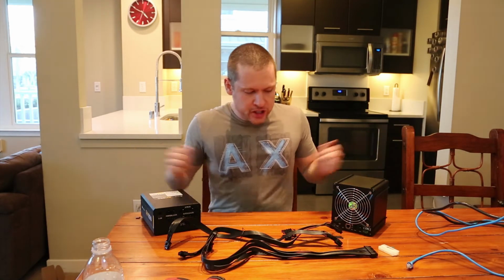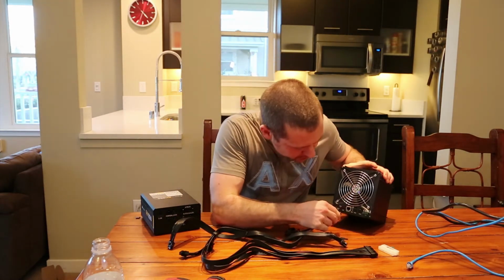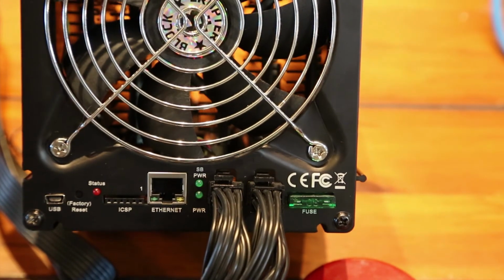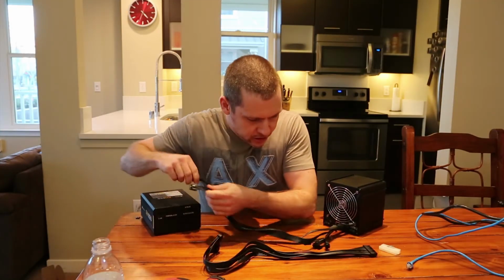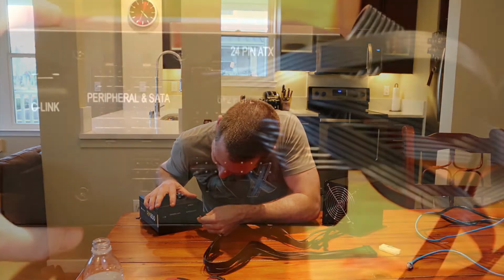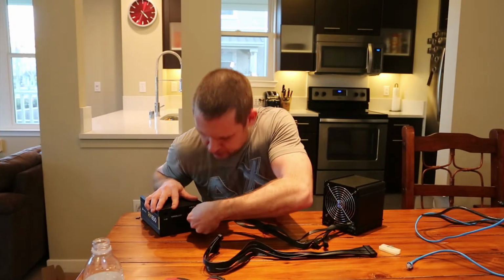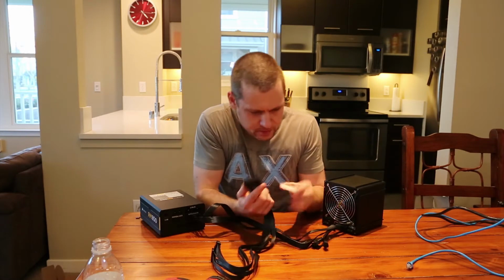All right, now we're just gonna connect the power supply to the mining machine. So we're gonna give it two PCI Express connections, and we're gonna connect us on the other end. I have lots of different spots to choose. Room for growth.